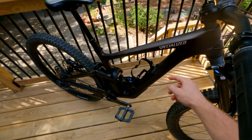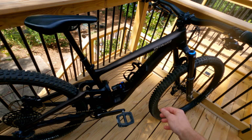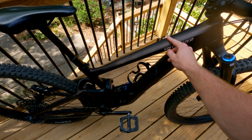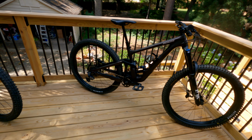It looks so brown on the internet, and it's pretty brown in person too, but there's way more of a bronze, like a dark bronze. It just looks so awesome.